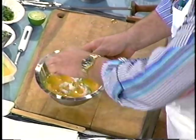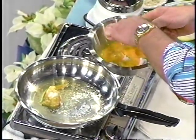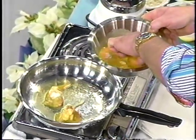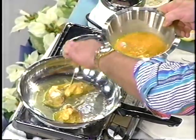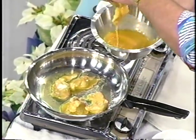Now we're just going to take those lobster pieces and put them right in the saute pan like this. Just cook them for a little bit. How high a flame do you have? I have it on real high, but the pan is not real hot yet, but it's only going to take probably a minute or so.